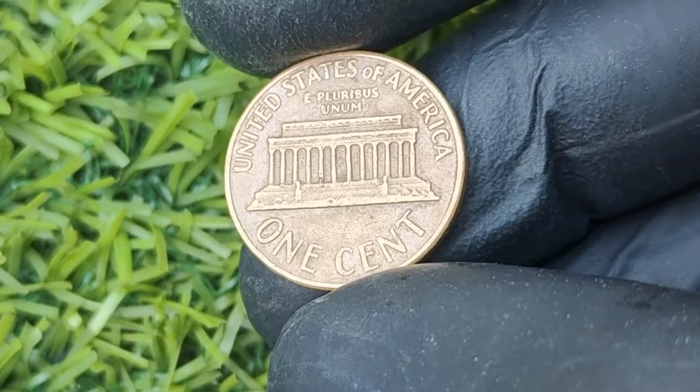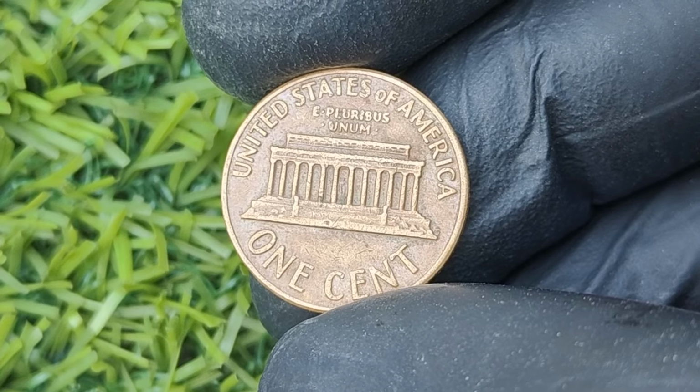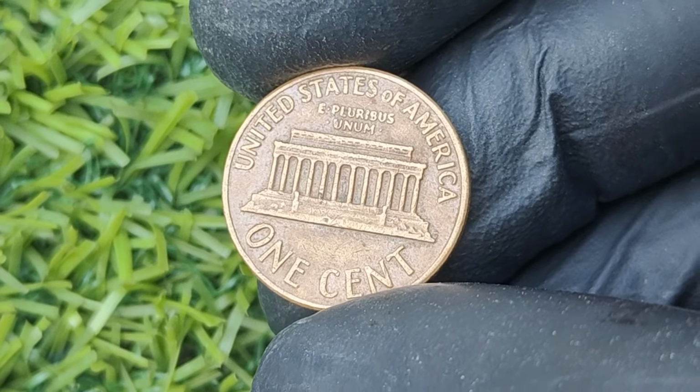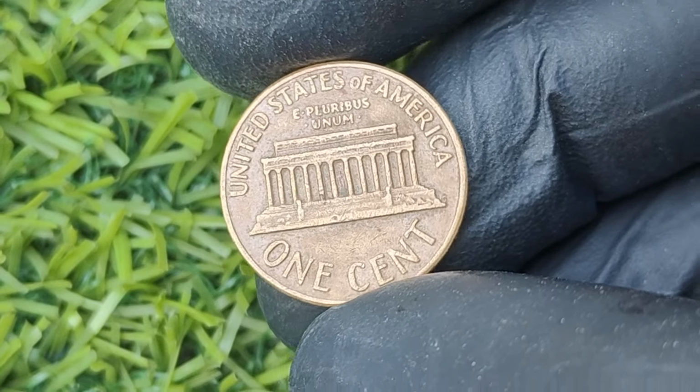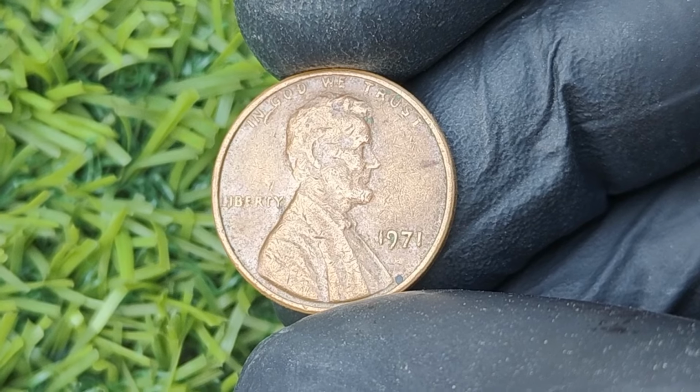still out there. Some hiding in jars. Others buried in glove compartments. Maybe one in your pocket change right now. In the next 40 minutes, you're going to discover exactly why this penny is so valuable, what to look for, and how to sell it for life-changing money.